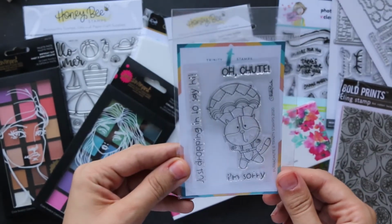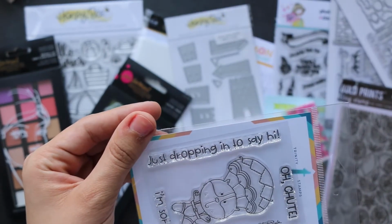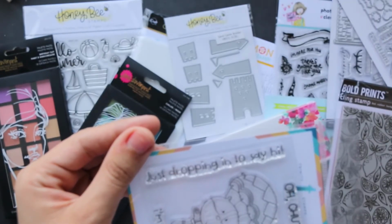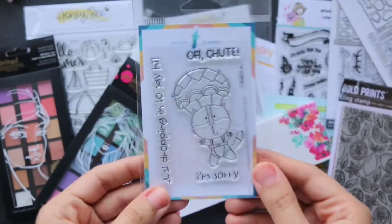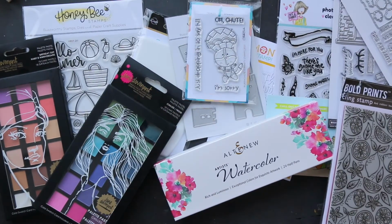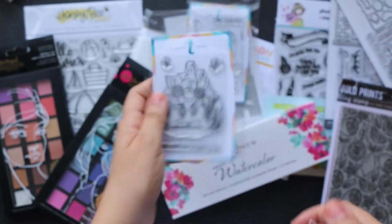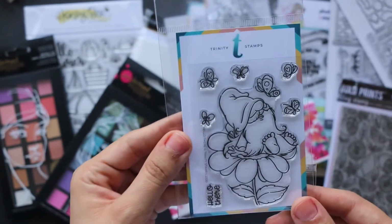Okay, now I'm going to show you some of the Trinity Stamps new release. So this cute cat, I think, or dog, I don't know. Parachute. Cute. What are the other stamps? Then this one also, and it's called Bright Side. So cute. And this one is called Hello There.